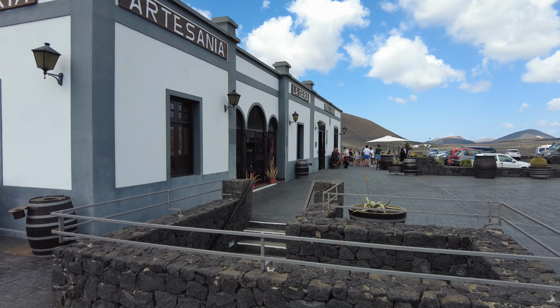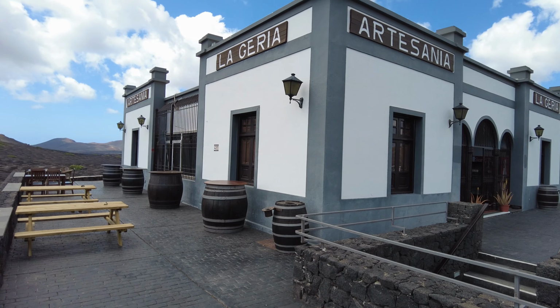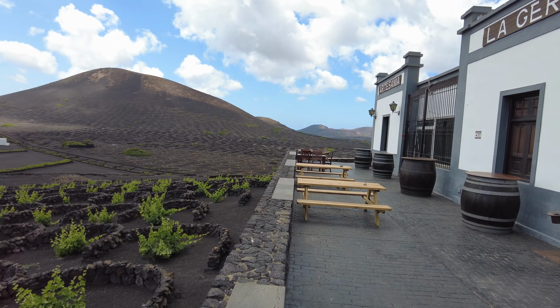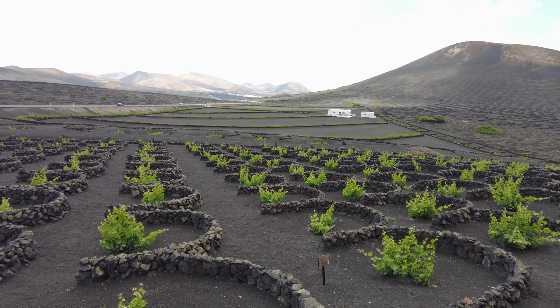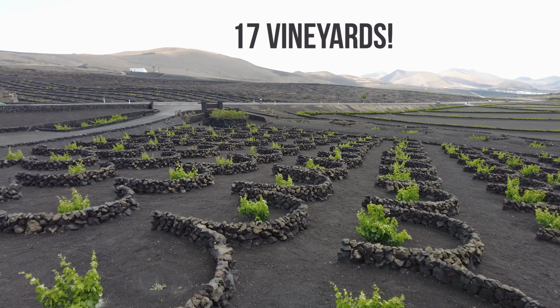If Lanzarote is not famous for its wine, it should be. Visit the area of La Geria because this area takes full advantage of the volcanic, ash-covered soil to create vineyards and holes in the ground protected by semicircular walls built from volcanic rock to produce wines such as the famous Malvasia wine. Lanzarote is dotted with wineries and vineyards.